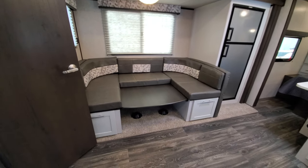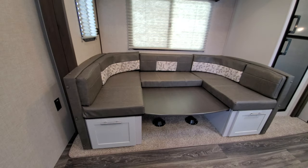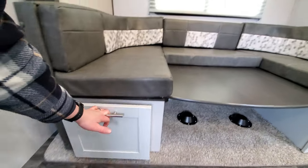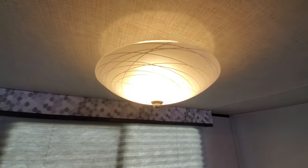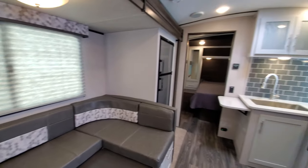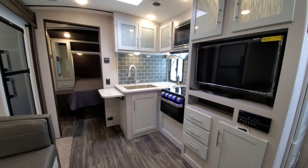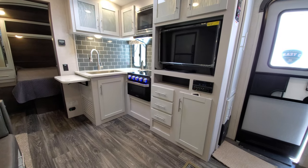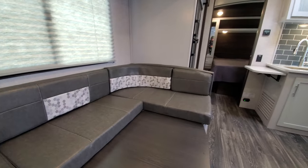Stepping inside, you've got a nice U-shaped dinette. It is in travel mode currently. You've got pull-out drawers beside on both ends. Up above, you've got a very nice designed glass light that goes along with the rest of the glass in here. Beautiful, ton of storage. It's a very nice position for that television straight across from where you can sit and relax.